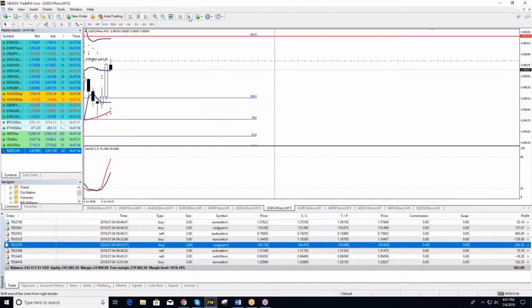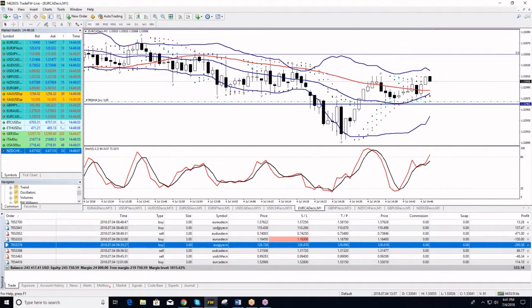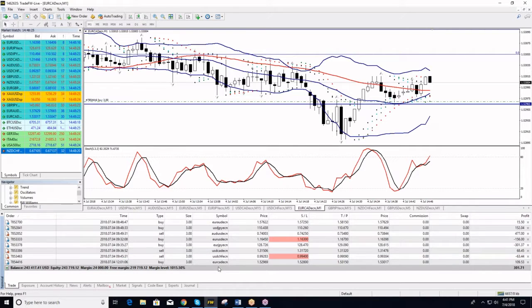And we have shorted dollar CHF as well. And as you can see, this resistance zone here holds very well for the moment. Okay. And we went long euro cad at this level. Currently it is doing well. And basically that's it. That's all we have done for the moment. We will keep you updated if we have any further developments. I don't believe we will have any further trades.